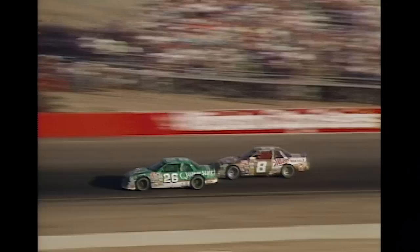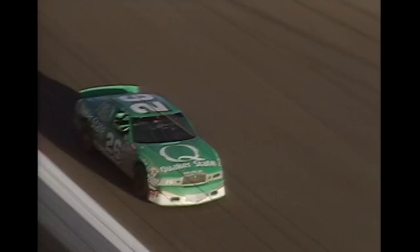Back at Phoenix, where Ricky Rudd continues to set the pace. And again, we remind you that toward the end of the race, in just a few more laps, as a matter of fact, we'll be announcing the Goodyear Eagle driver of the race. And Goodyear will be giving $1,000 to the Winston Cup Racing Wives Association in that driver's name.